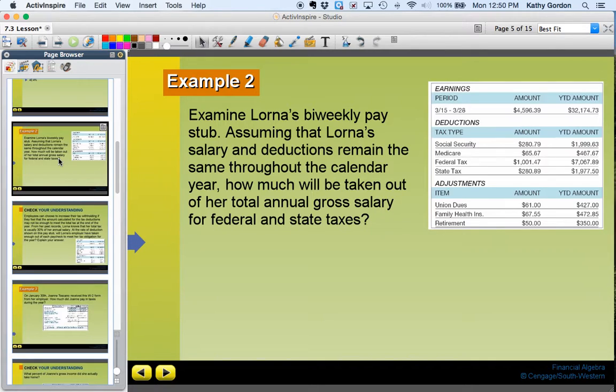So this is an example of what a pay stub might look like. The actual organization of a pay stub is going to differ a little bit from company to company, employer to employer, but the kind of information that's on it should be pretty much the same stuff. Okay?